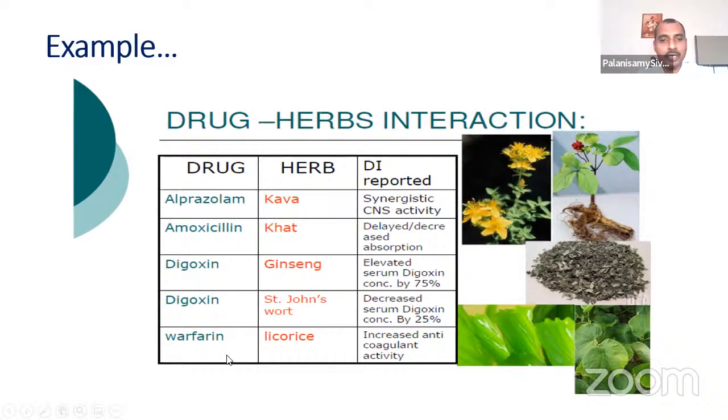Again, another example, warfarin with licorice. The lactones present in the licorice interact with the warfarin, and it increases the anticoagulant activity of warfarin. Thereby, the patient will get severe bleeding complications.